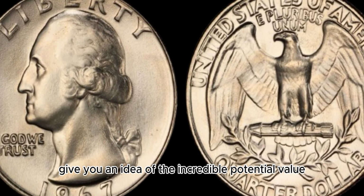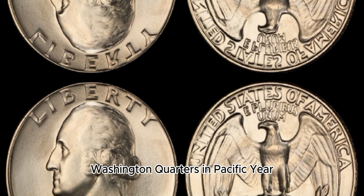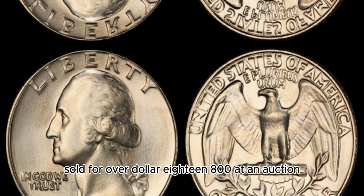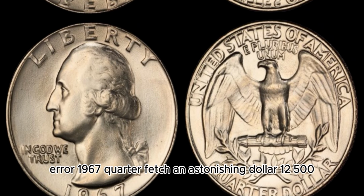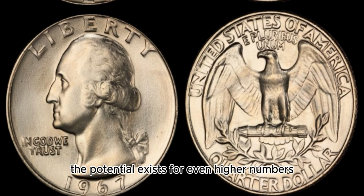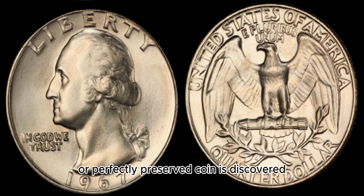To give you an idea of the incredible potential value, let's look at some notable sales of 1967 Washington quarters. A high-grade MS-67 example sold for over $18,800 at an auction. Another auction saw a rare error 1967 quarter fetch an astonishing $12,500, and while most high-value quarters sell in the thousands, the potential exists for even higher numbers, especially if an exceptionally rare or perfectly preserved coin is discovered.